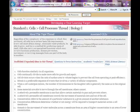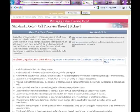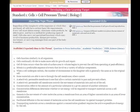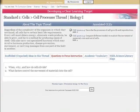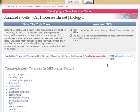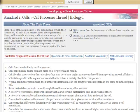It's going to take me directly to the content thread for cell processes. And this is where I find this site so incredibly fascinating. It unpacks the ideas in this particular topic thread. It gives you some questions to focus your instruction, academic vocabulary. I mean, such a wealth of information here alone. Then I want to click on particularly this course level expectation, describe the processes of cell growth and reproduction.